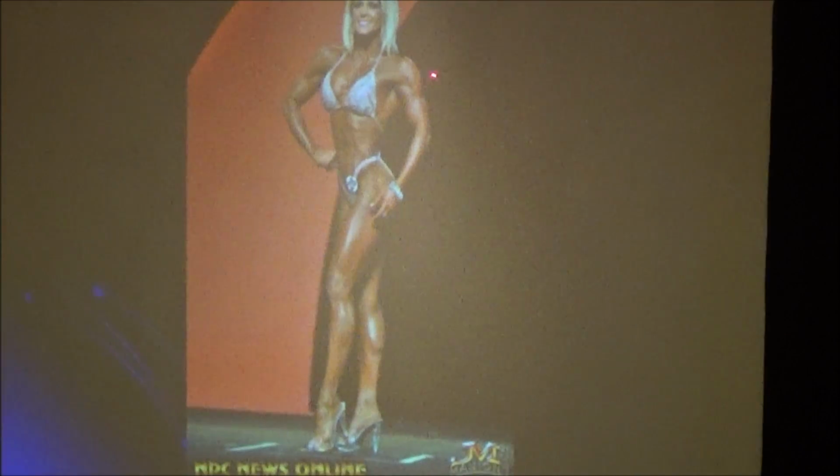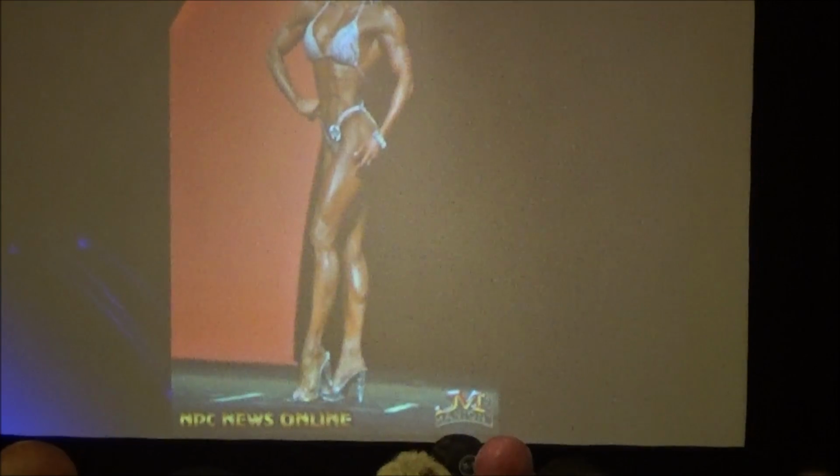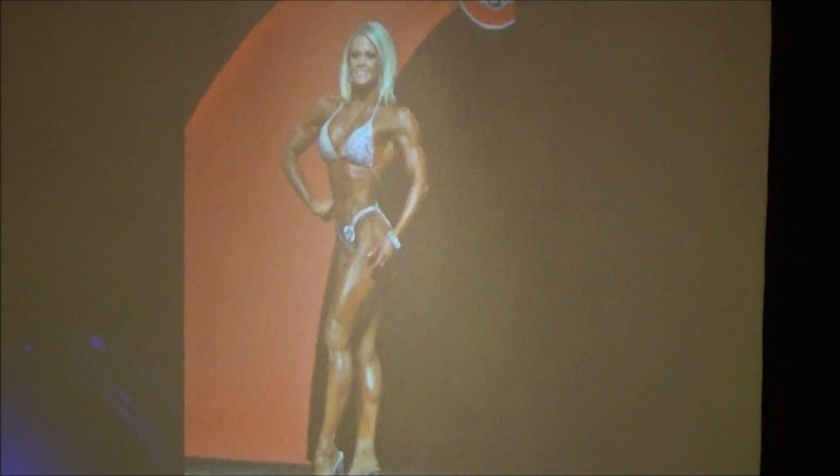You see her delt, you see the lats, it gives her a nice V taper, you see the width across her chest. Again, as a judge, I'm looking at that quad, and I'm looking at the hamstring and her calf. I see all that with one pose.